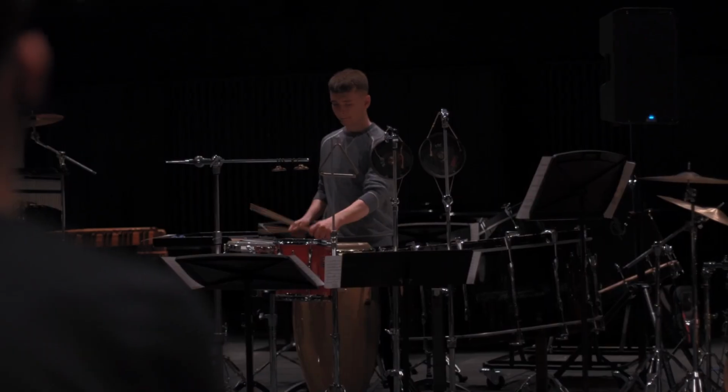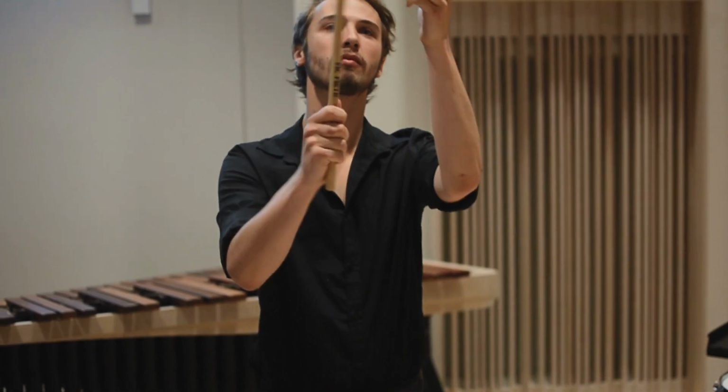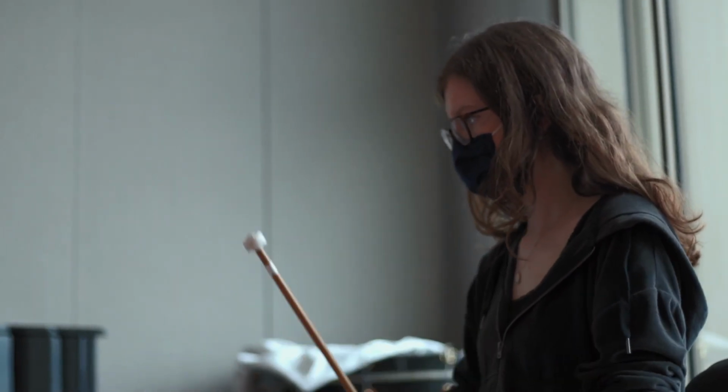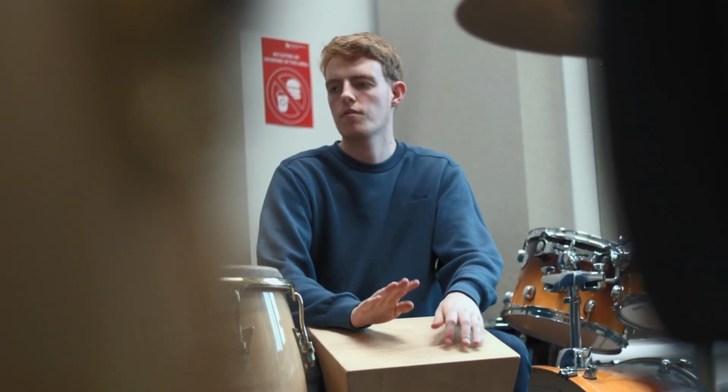We have an incredibly busy department and a roster of highly acclaimed specialist tutors offering an immensely broad education in percussion. We give students and graduates the skills and opportunities that they need to build a successful career. We take pride in our approach to student well-being and believe that our cutting-edge curriculum allows us the flexibility to nurture all students' strengths and weaknesses individually.